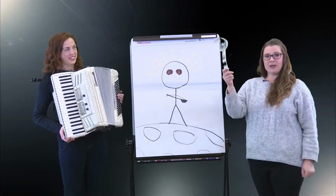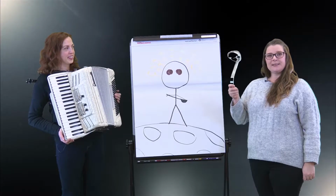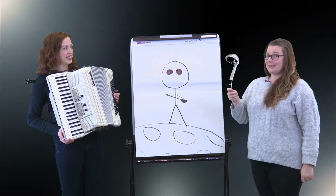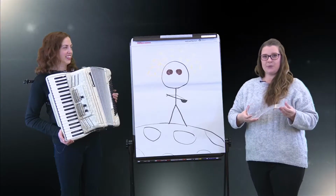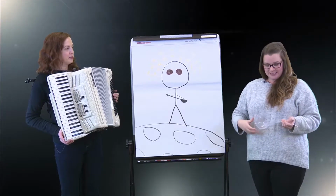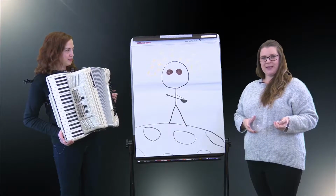And I've got one here. Does anyone know what this big spoon is called? It's a ladle. And Aiken likes to use his ladle like you would a guitar. So he holds it like this, and he strums it just like a guitar. So you can do that at home.